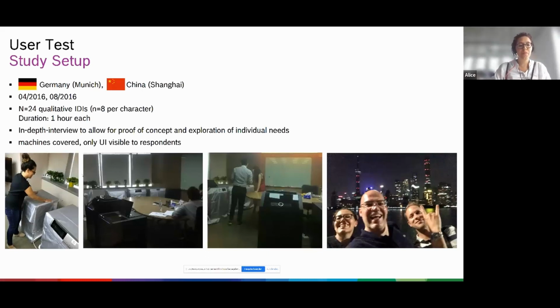So we tested in a qualitative way. We invited 8 users, 8 people from each character we explained before. And we had really deep interviews with them to not only go through the concept and explore how it works, but also to understand their needs. So this was a very great experience, also for learning how these 2 cultures are really different and how we have to manage all these different requirements to create a globally usable user interface that works.